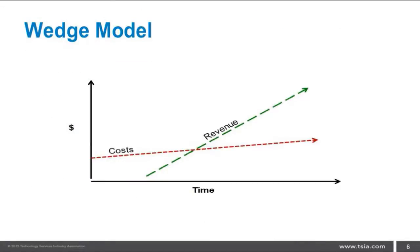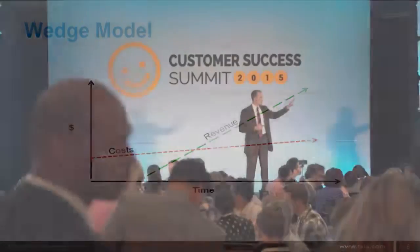Why? Because everybody is chasing this. They call it the Wedge Model, right? You're creating platforms, you're spending money, you're getting customers on those platforms, but over time, it starts to get really profitable, right? A lot of customers on this one platform. This is a potentially beautiful business model. The challenge is getting to the second half of that wedge, getting to that profitability.